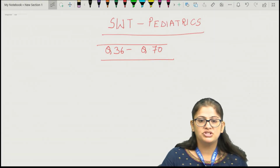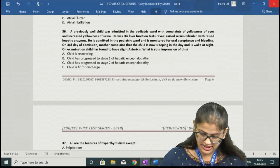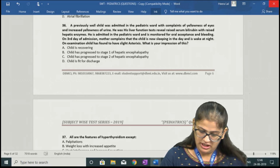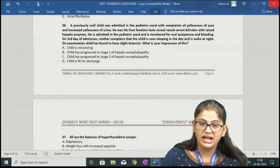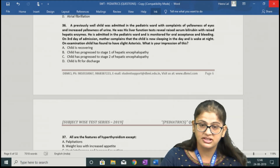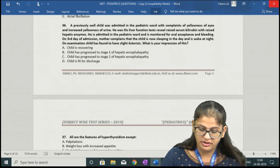So we begin with our subject-wise test of pediatrics from question number 36 to question number 70. Question number 36 was: a previously well child was admitted in the pediatric ward with complaints of yellowness of eyes and increased yellowness of urine. His liver function tests revealed raised serum bilirubin with raised hepatic enzymes. He is admitted in the pediatric ward and is monitored for oral acceptance and bleeding. On day 3 of admission, the mother complains that the child is now sleeping in the day and is awake at night. On examination, he is found to have slight asterixis. What is your impression of this?